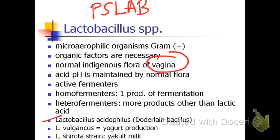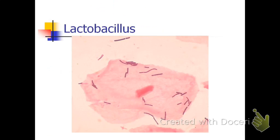industry. So, let's say they are being used for yogurt production, or a particular strain of Lactobacillus, the Shirota strain. This is patented by Dr. Shirota, and this is being used in the manufacturing of Yakult. So, homofermenters means that they could only ferment one product, but the term heterofermenters means that this particular Lactobacillus could produce more products other than lactic acid. So, here is an example of Lactobacillus.